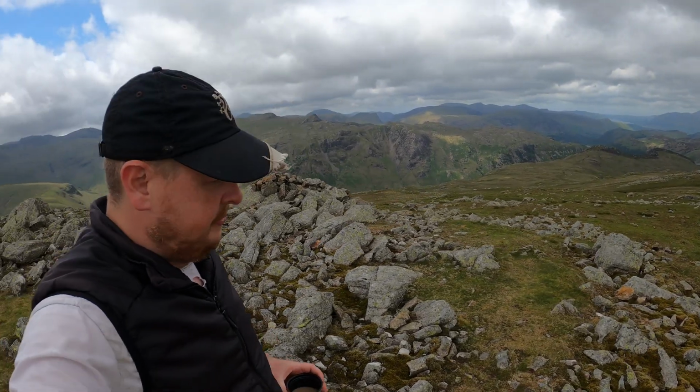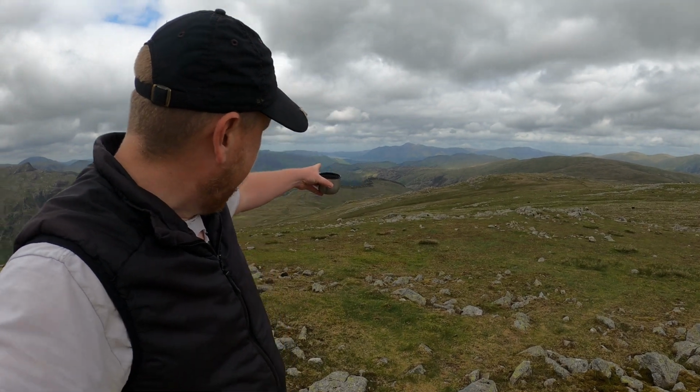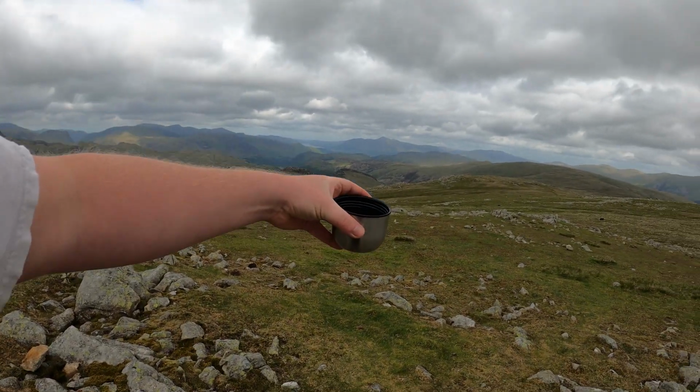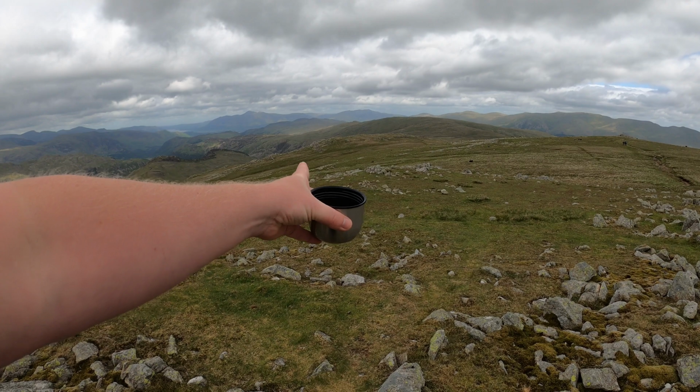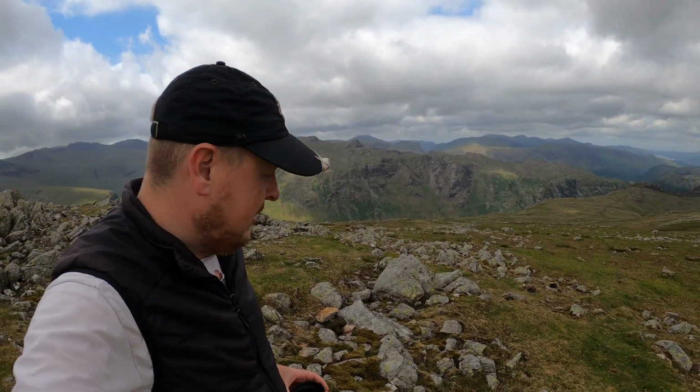Right, so I'm just chilling out on High Raise. Just look down to the walk that we did last week. We can see Eagle Crag and Sergeant's Crag. And a nice easy Birkett here of Low White Stones. But we've already done that, so we don't need to nip down and back for that.